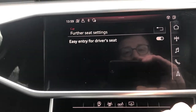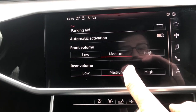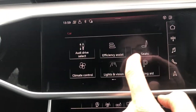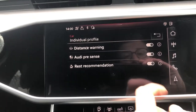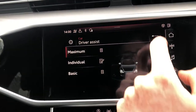I've also got the seats, I can change for easy entry, and I've got the parking aid just on there as well. I can change the automatic activation of it and the volumes as well, and how loud it beeps when you're close to something. Driver assist, you can see I've got maximum, individual or minimum. If I click on individual, I can change the rest recommendation, the presets and the distance warning.